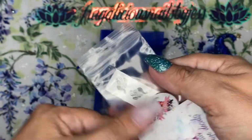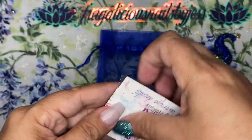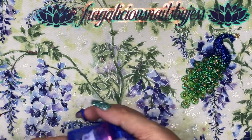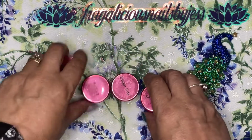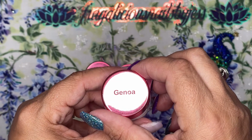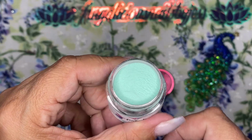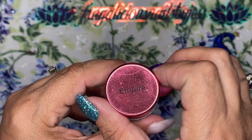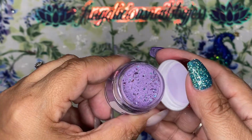All right, the other thing that this sub bag comes with every month is water slide decals that go with the theme of the sub bag, and they're made by Decals by Melissa. So Everly has partnered with Decals by Melissa, and I just love that they are included. You literally have everything in this bag that you need to put together a mani that matches and goes well together.